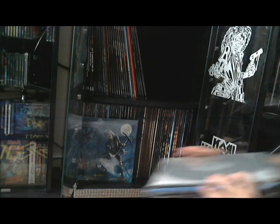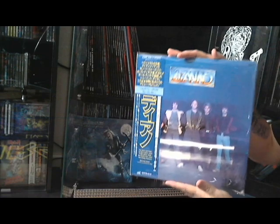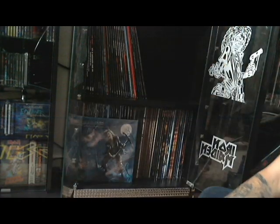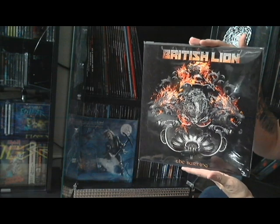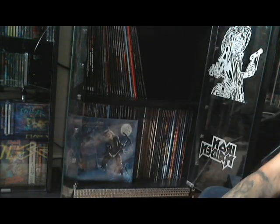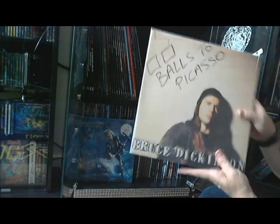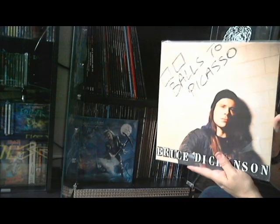And of course, Di'Anno, Japanese pressing. Like I said, this is just some Maiden tie-in stuff here. Of course, British Lion. An extra copy of Bruce's Balls to Picasso, which is my favorite Bruce solo record. Of course, this is in the box set, but this is just an extra copy.